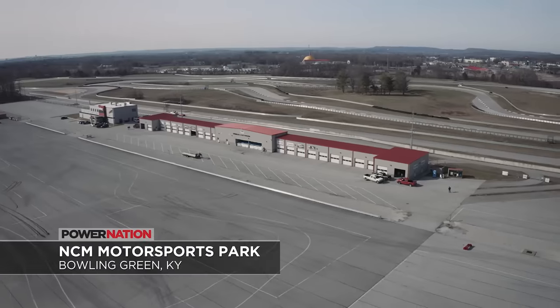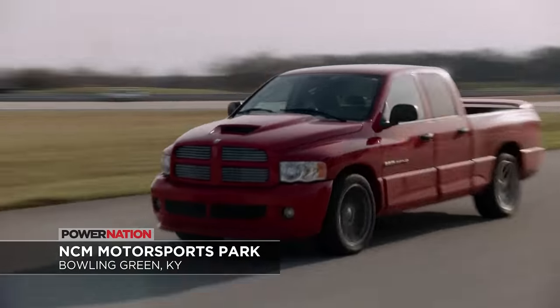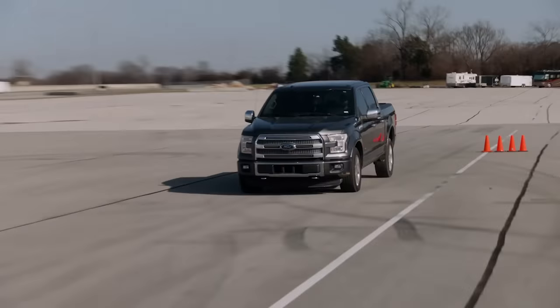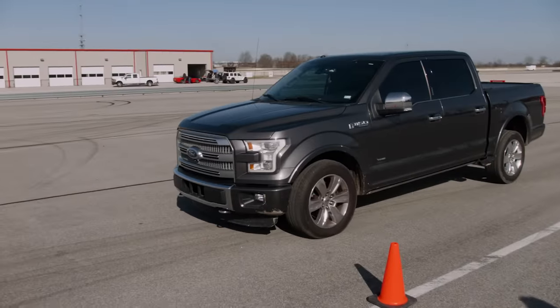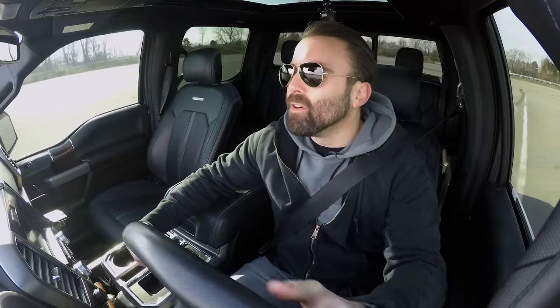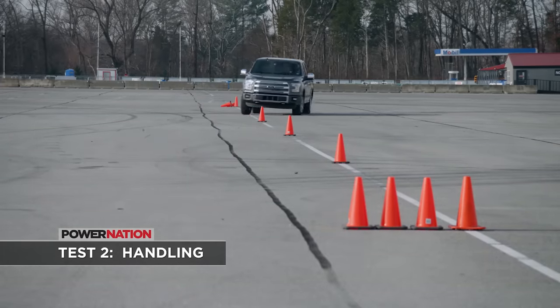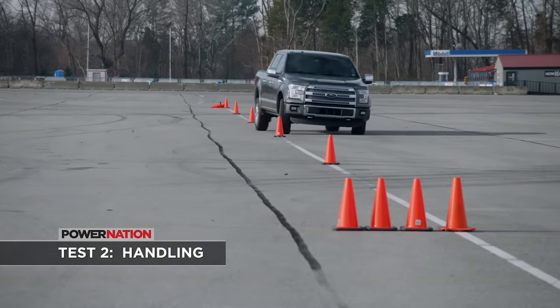We're at NCM Motorsports Park to get a feel for the speed, handling, and braking before we tear these trucks down for the buildup. All right, we're gonna start this off with a little slalom run. Nothing really scientific here, we just kind of paced out the cones. Maybe he's thinking to himself, what have I got myself into?